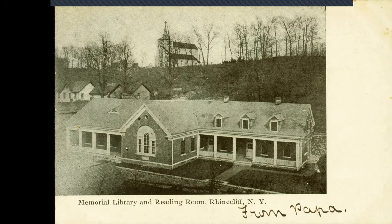This is Levi Morton's gift to the village. Here's, of course, the church way above it on a very slightly built area, which is much more built up today. And it was given to the village in memory of Levi Morton's daughter, Lena, who died in 1904.